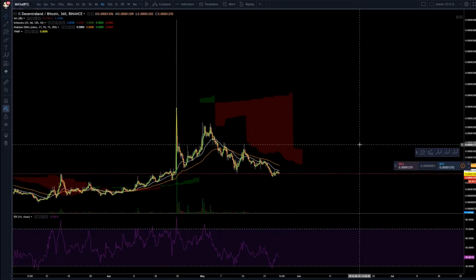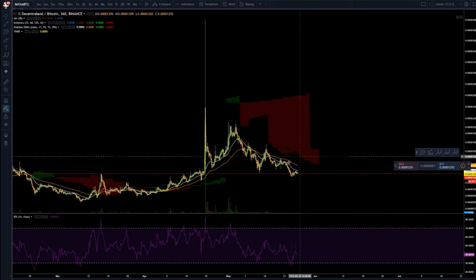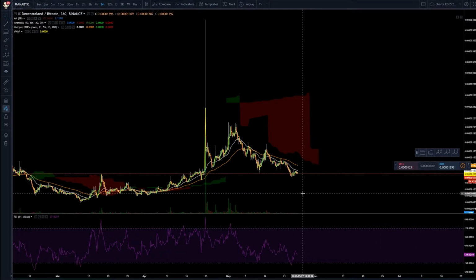Mana. So Mana, guys, it's under both EMAs, under the Ichimoku Cloud. I will really be waiting for that to bottom out. You know, it's probably going to bottom out and then get down even under the 1000 Satoshi mark.